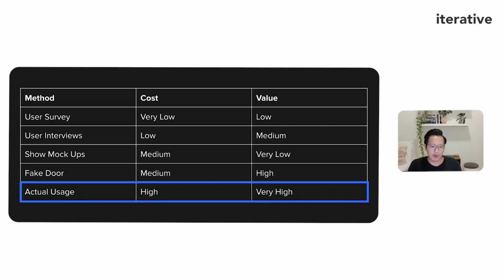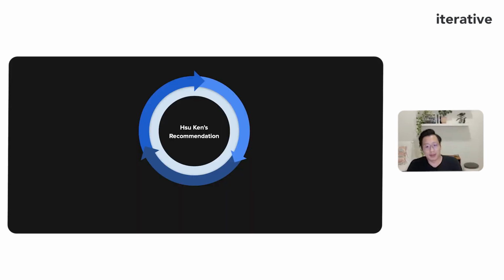Coming back to how you should think about the ordering of these validation methods. My recommendation is, which is what I do. So I guess that's the highest recommendation you can have. I always start with fake doors. I just make a ton of websites and I figure out how to drive traffic to them. I see what the conversion rate is. People who sign up, then I talk to them in user interviews to find out more about my users and the problem that they solve and all that kind of stuff.